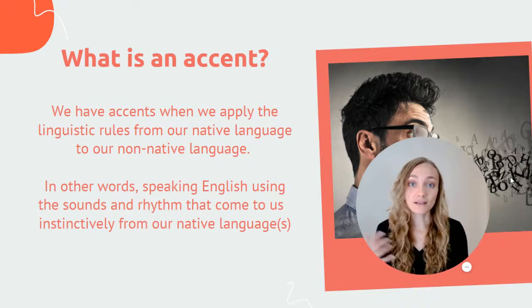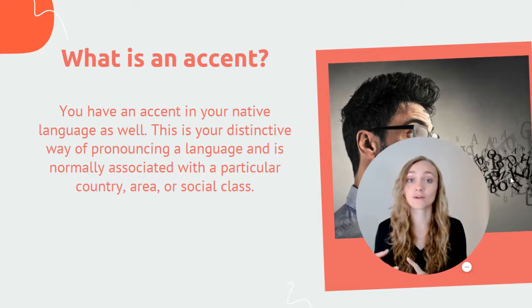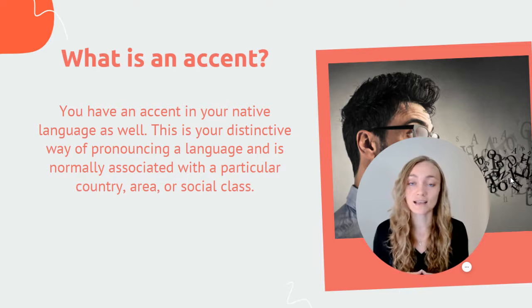So when American speakers are speaking, or British English speakers, or Australian speakers, they also have accents in their native language, right? And you have an accent in your native language. Someone from Colombia does not sound the same as someone from Argentina or someone from Spain. And even within those different countries, regional dialects and accents have great variation. People from the northern region of Spain speak drastically differently from people in the southern region of Spain. So everyone has their own accent, and we need to know what to listen for in those accents.